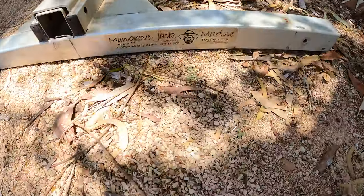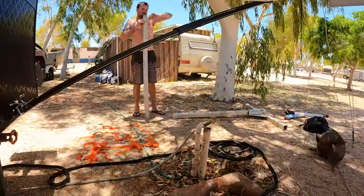So we've got the mangrove jack alloy trailer. I reckon these are the bee's knees, they're the best thing. Awesome. And they go together real easy, eh? I'll set this camera up somewhere and put it together for you.